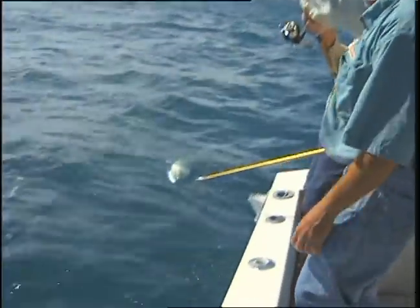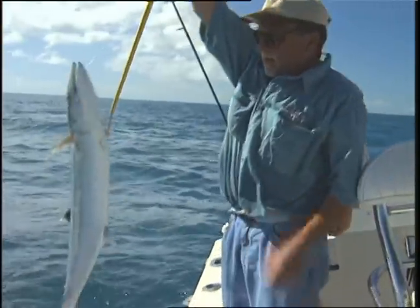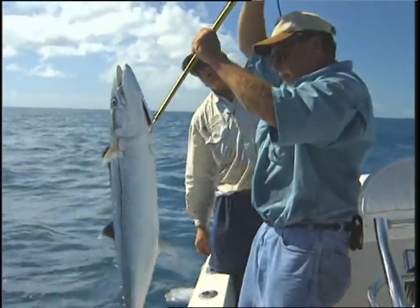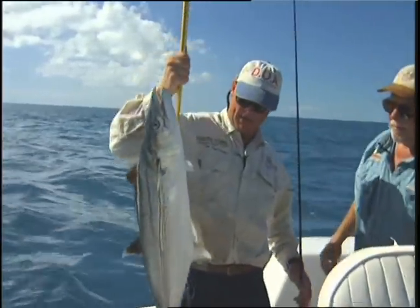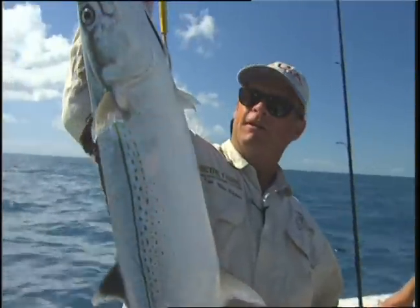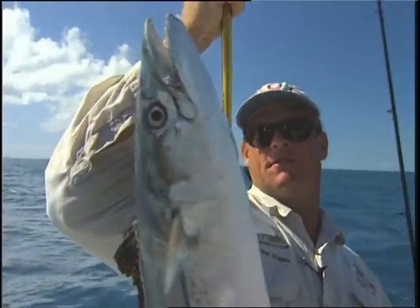All right, here he comes to you. That's a big Cero. Man, now that's a Cero there, brother. That's more like a kingfish, you're right. There you go, buddy, he's yours. All right, what did he go, about 12? About 12 pounds. Man, what a fish. That's gotta be the biggest Cero I've ever had. A heck of a Cero, yeah.